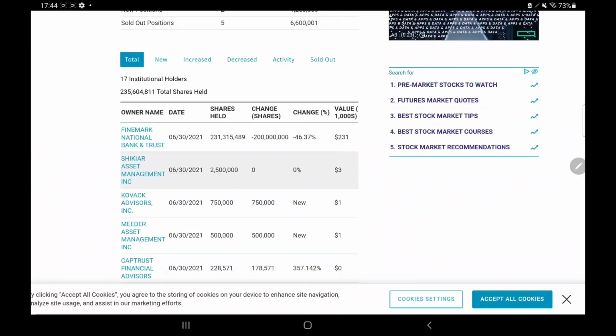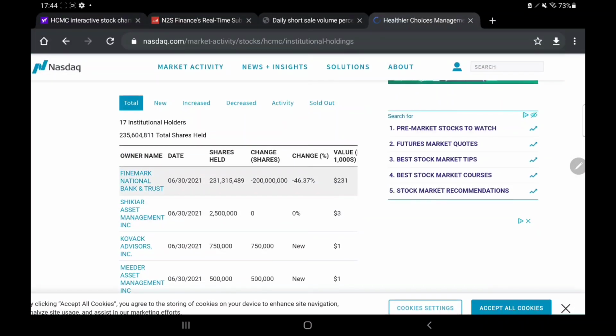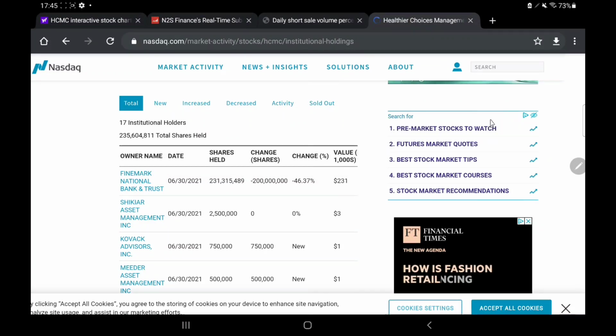Now, we do have a bit of information down here. This time it is coming from Nasdaq.com because for some reason Fintel does not want to work on my tablet today. But yeah, we do have a lot of institutional investors, and this, in my opinion, does speak for itself.